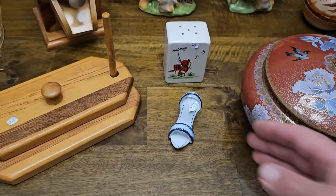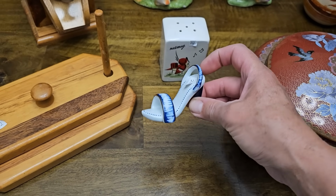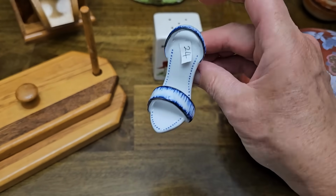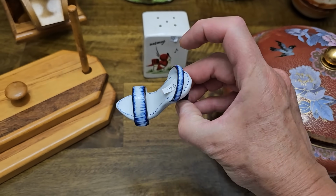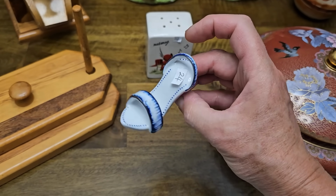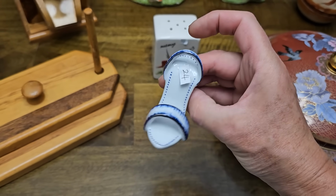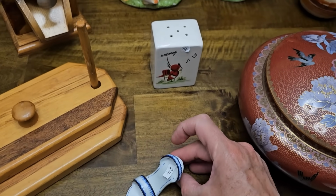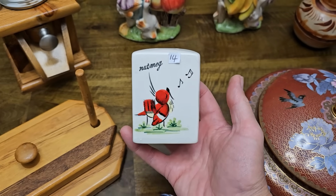Let's move over here to this fabulous little porcelain shoe. It's almost a flow blue on the straps there. And in my research, I found that it is most likely a Pier 1 imports piece, quite hard to find. I am asking $24.